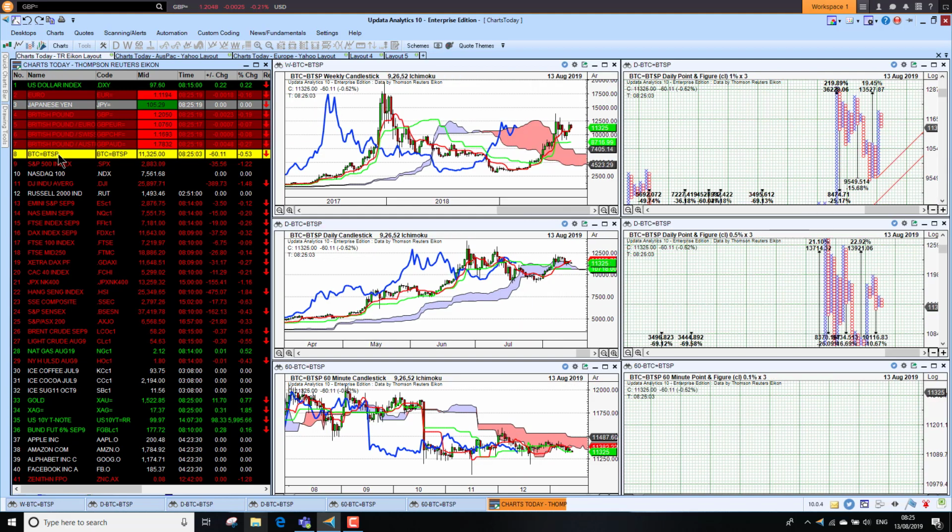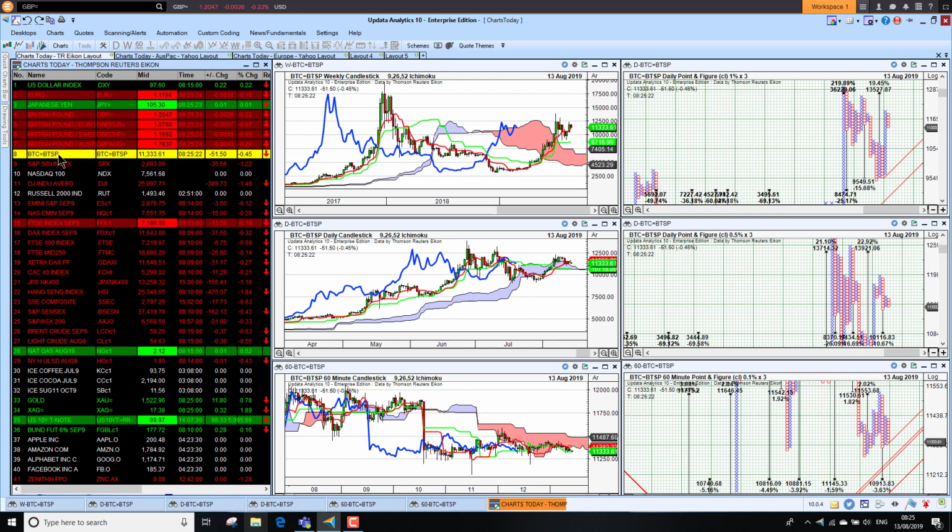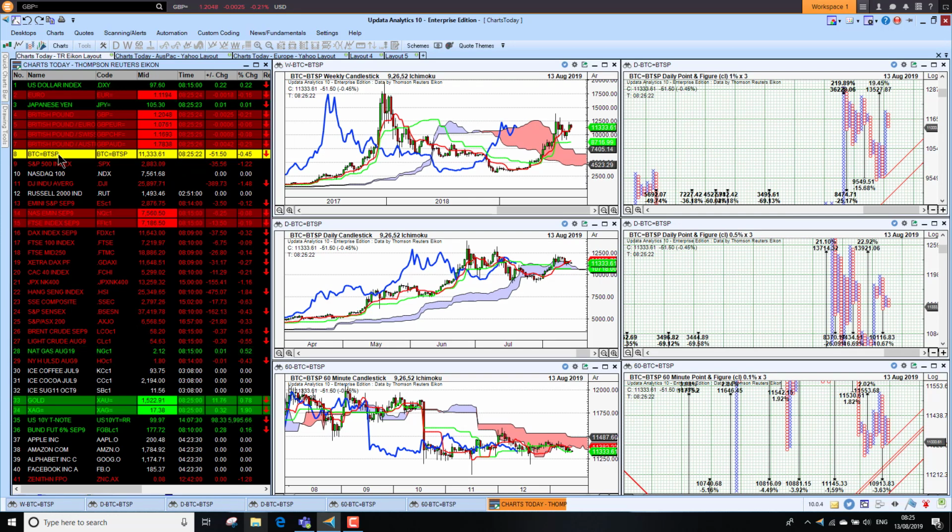Bitcoin sitting at $11,325, little change there over the last few days. Still looking a little bit bearish on the downside in the short term.